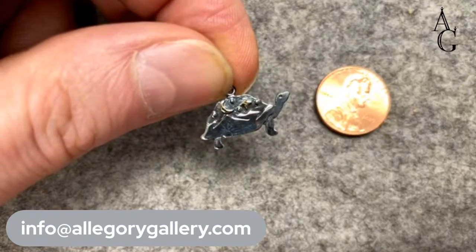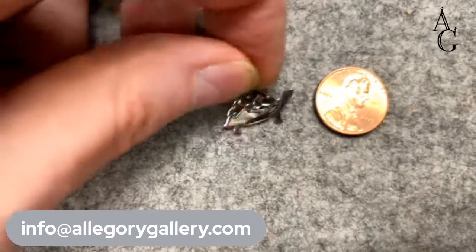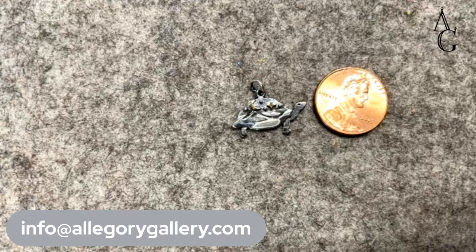So these are $26.75 for these, and there are only 3 available. $26.75. Only 3 of those available. If you'd like one, send us a message or send us an email.